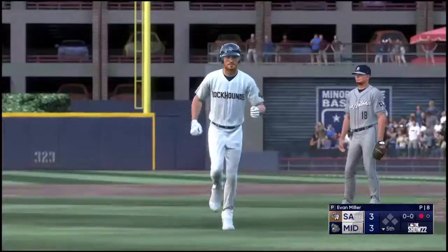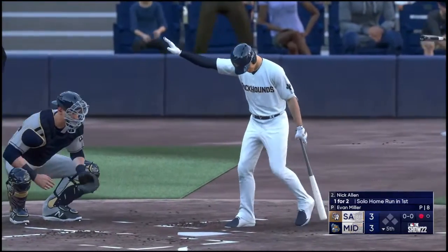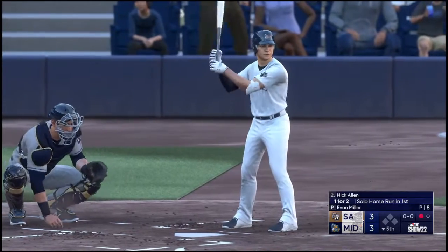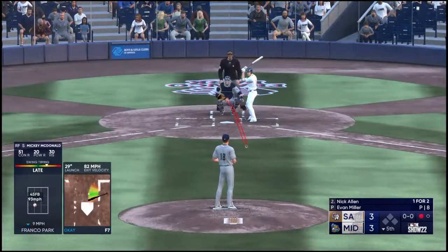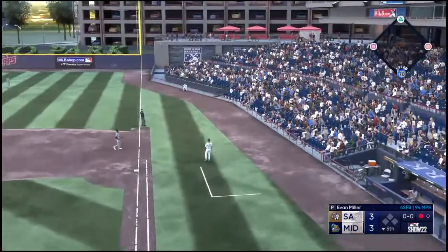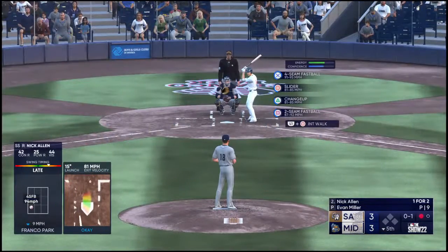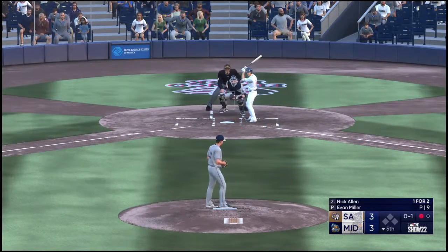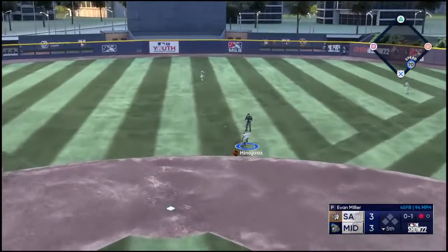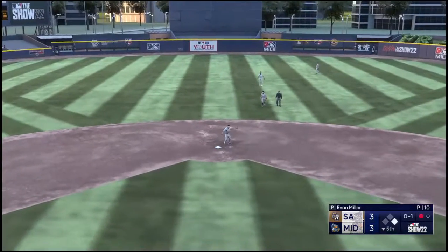The batter, number 2, shortstop, Nick. So up next, Nick Allen. He swings and fouls one off. The pitch. Swung on, looped into center. And a base hit. So they get a man aboard with a 1-out single.